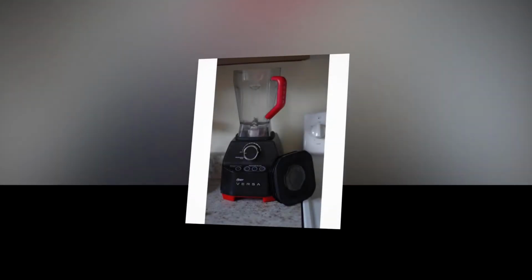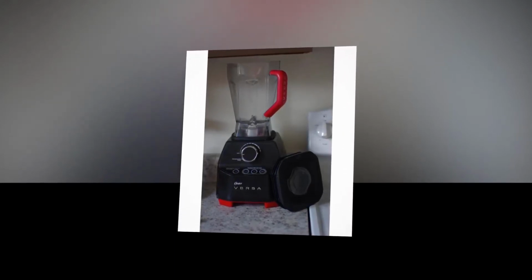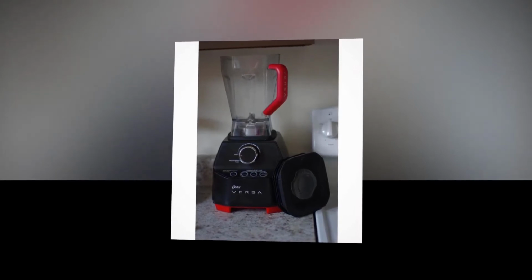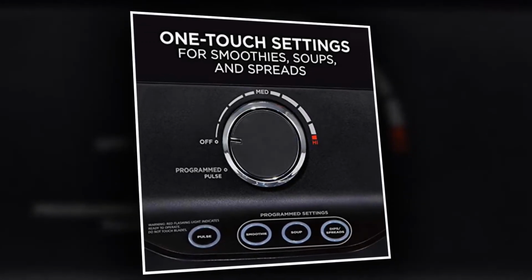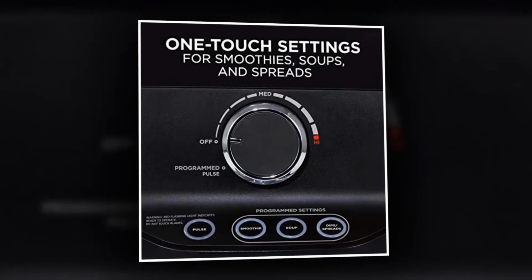Maximize the use of your ingredients and discover the possibility of mixing. 64 Oz. BPA-free Triton jar with a spout that is easy to clean and easy to read measurements. The handle is rubberized for safety and comfort using. The pulse feature allows for precise control of the blending. 3 program settings for smoothies, soups, dips, and spreads.